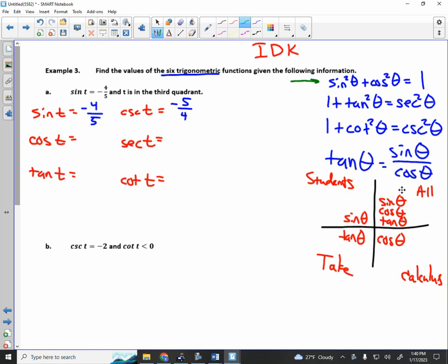I'm going to use this first formula: sine squared plus cosine squared is equal to 1. If I plug in negative 4 over 5 and square it, I should be able to figure out cosine, shouldn't I? What is negative 4 over 5 squared? 16 over 25 plus cosine squared of theta is equal to 1. So all I did is plug in the sine value and square it.